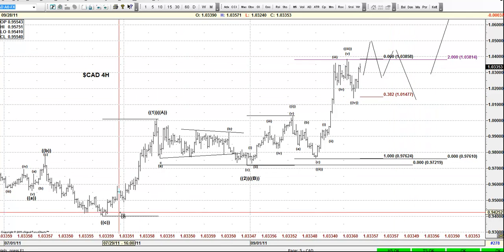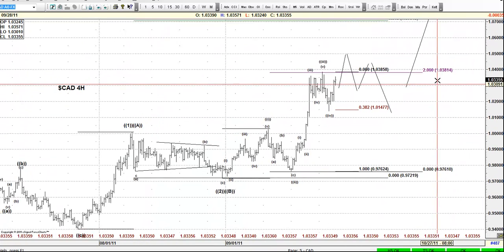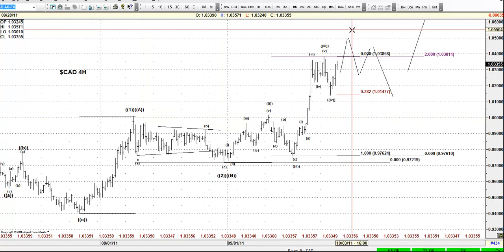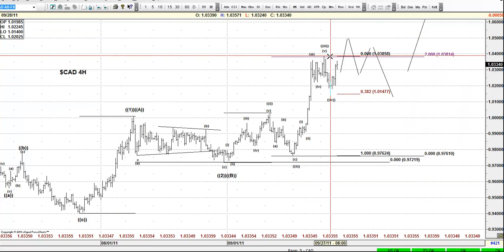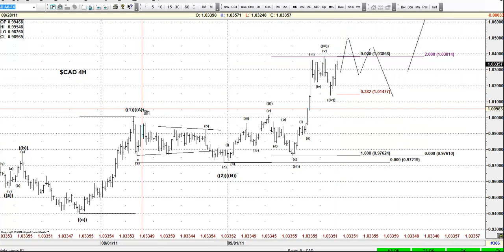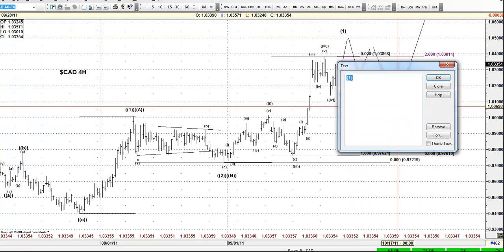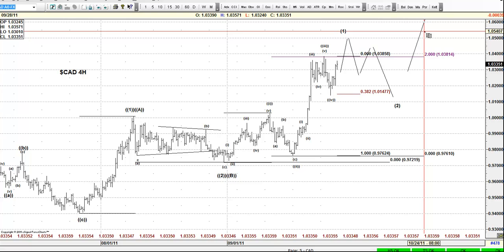If that being the case, what we're doing is we're ending this 1, 2, 3, and then a 4 or a 5, or the CAD is doing a nest. It's very possible a nest, because the move in the CAD is going to be huge to the outside. So keep that in mind, that right here, which easily can be ending in CAD, something like this, and then 3 back like we're expecting in the euro dollar index, and then higher in the nest.